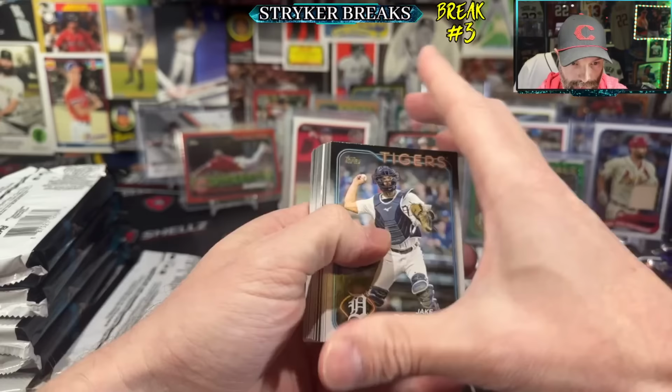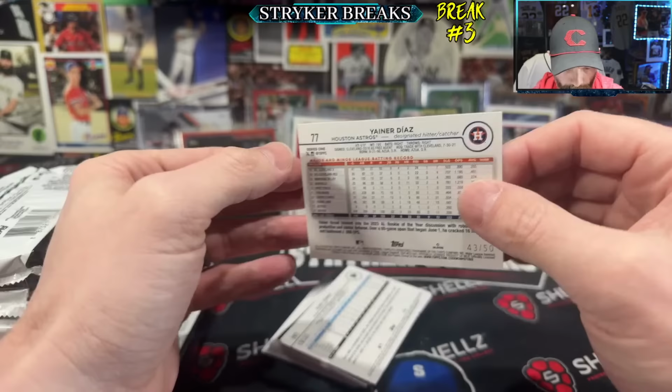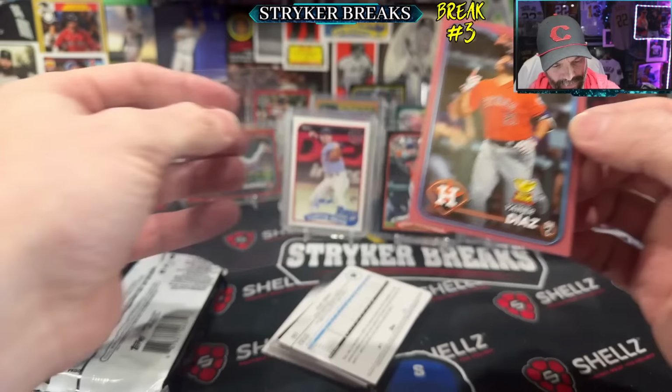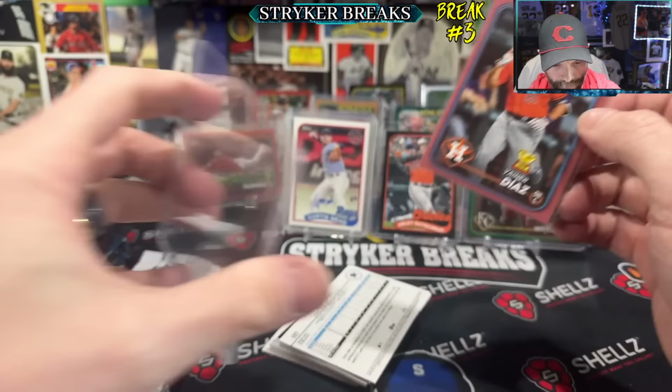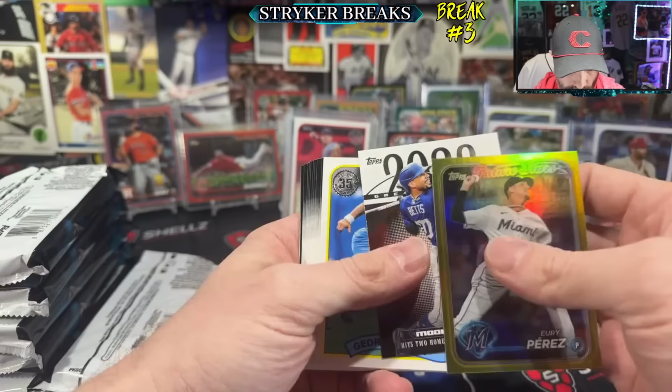Mother's Day. Yennier Diaz. Mother's Day has a deeper pink look. 43 out of 50. It's definitely not like a fluorescent pink like we're used to. Feels muddied a bit. Not bright pink. All the colors are a little different this year. Just very slightly, like a common man would notice. Yuri Perez, Future Stars, all the good stuff.